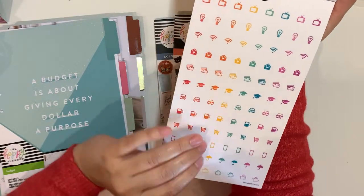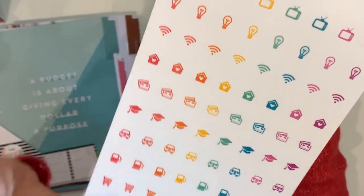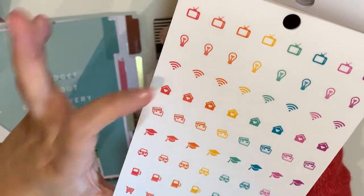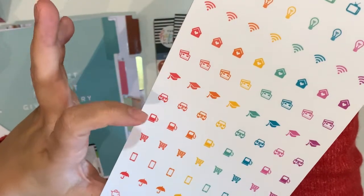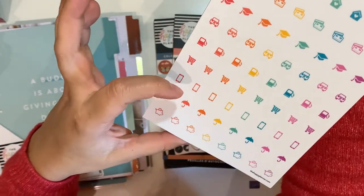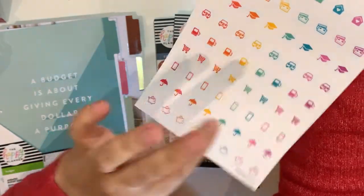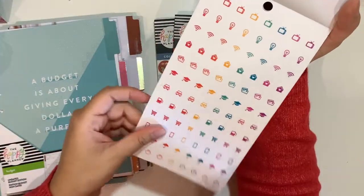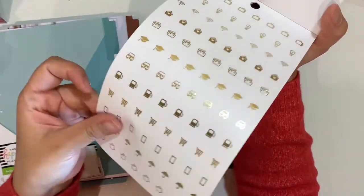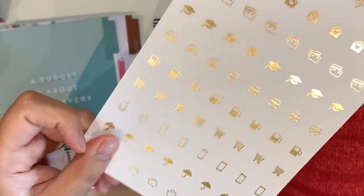Then we have icons, and they are very small, and this is beautiful. It's on clear sticker. So we have cable, electricity, internet, house, credit card, student, car, petrol, diesel, groceries, mobile phone, and the savings, and for a rainy day. We have two sheets for those, three sheets, one in gold. These are really, really nice.